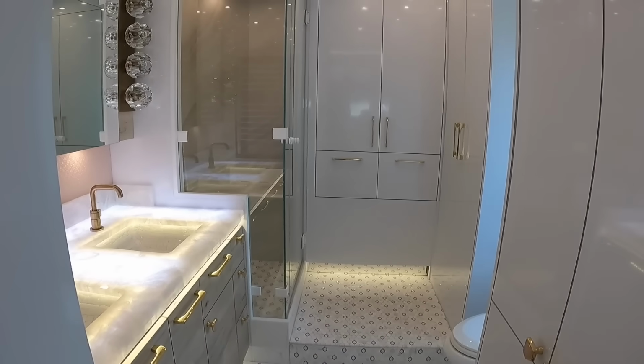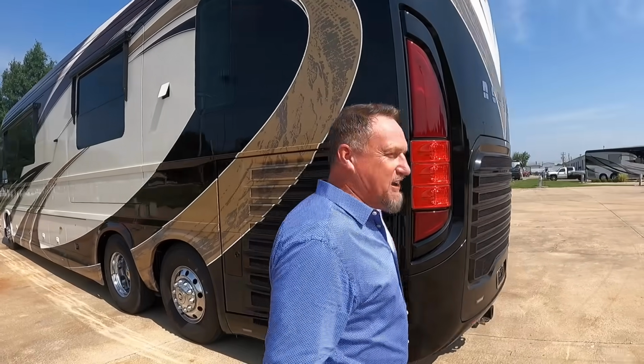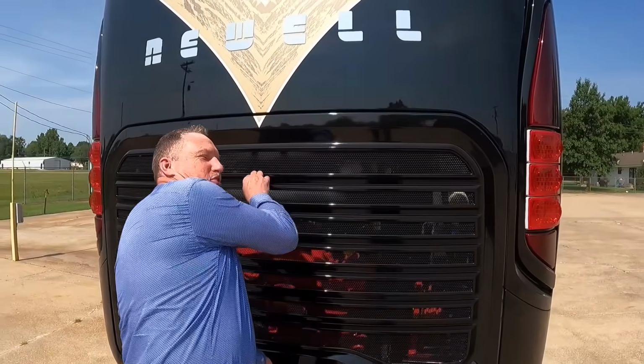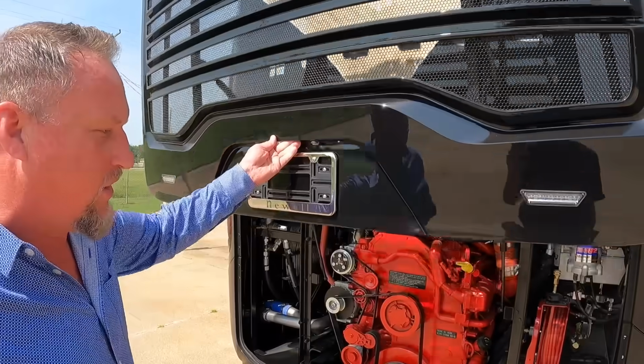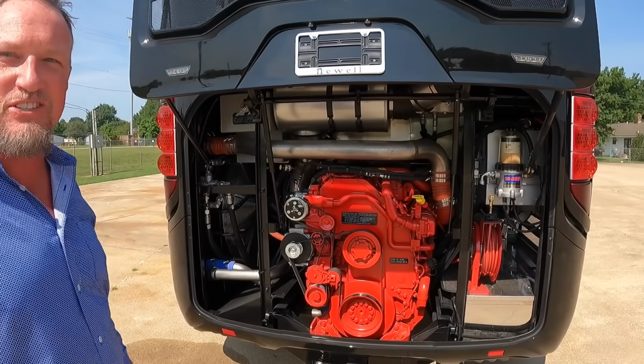I'm really looking forward to seeing what you guys did on the inside of this coach. You want to show us around a little bit? You bet. It's got a very detailed engine bay. That's one of the things I just love about Newell: all of the polished stainless steel. Everything is super neat and easy to get to here.